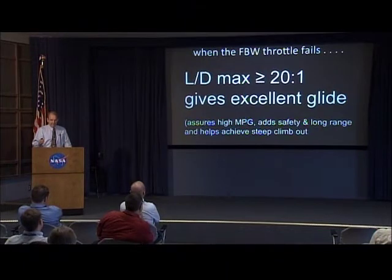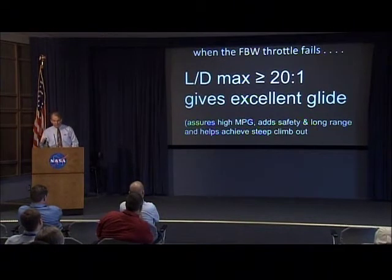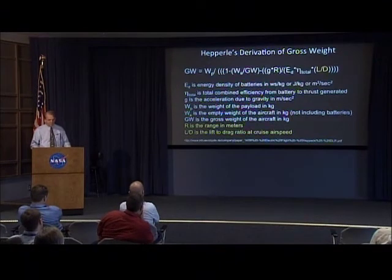I like the idea of an L over D max of 20 to 1. I love the idea that if something goes wrong with the motor controller or the batteries or anything else, I'm in an airplane that has a 20 to 1 glide. Not only that, this will help assure high mileage, it'll add safety, it'll extend the longer range of the plane, and it'll help, because of low span loading, the plane to have a good climb out.